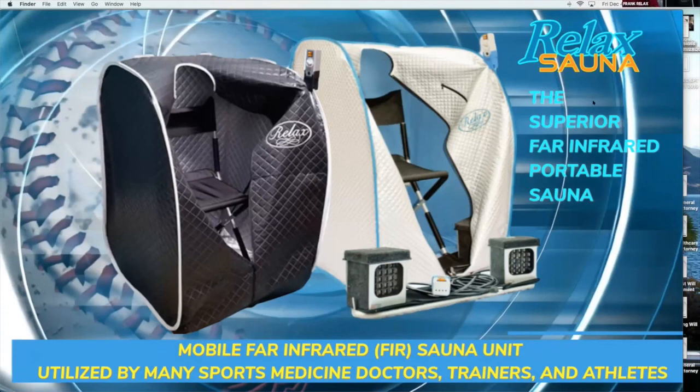Great. I just want to show real quickly, Matt, here's the full sauna right here. It packs up in about 3 to 5 minutes and assembles in about 3 to 5 minutes. We've been using it with a couple of different sports medicine doctors that are helping players, everything from rehabbing knees and Tommy John surgeries to helping individuals with concussions, NFL players with concussions. So we've got a lot of respectable sports medicine specialists advocating for it, and we appreciate your time.